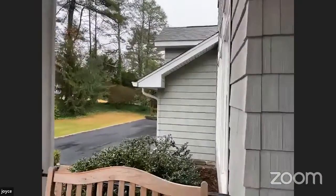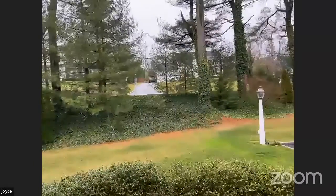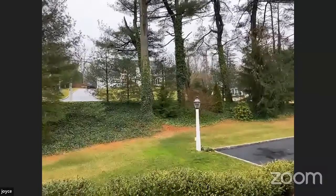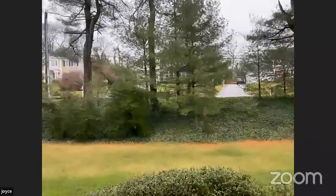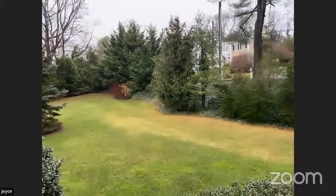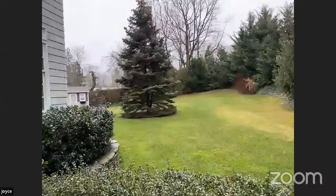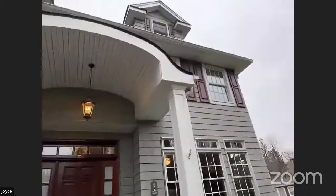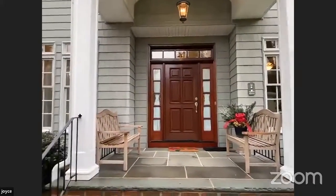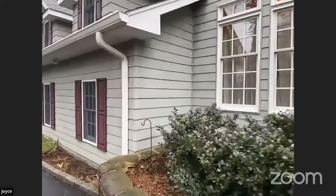And again, you can see this lot is surrounded by trees. And it's a corner here on Kennedy. Okay, so yes, we're at 7 Kennedy Lane in Cold Spring Harbor. This is in the heart of the Midlands section of Cold Spring Harbor. We are about a half mile to Cold Spring Harbor Village. And 7 Kennedy Lane is a Center Hall Colonial, built in 2007.